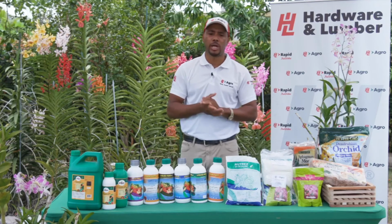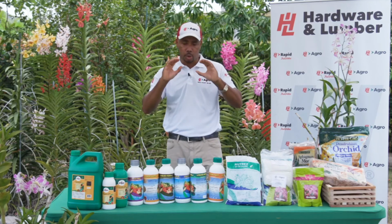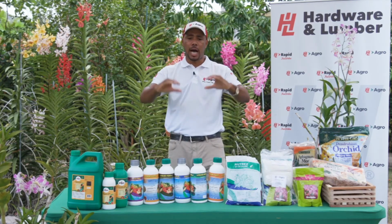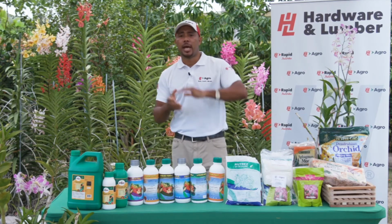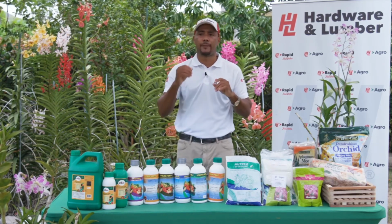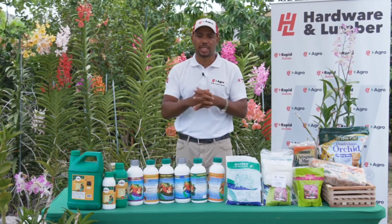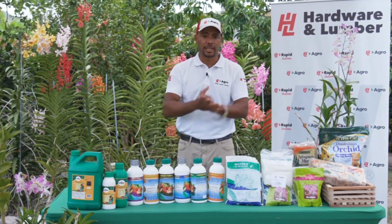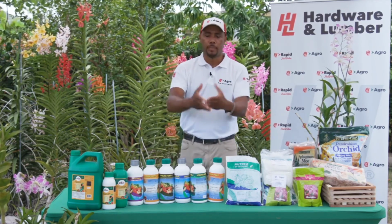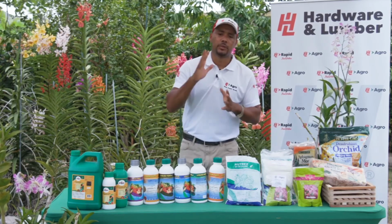Now, potassium also helps to suppress fusarium infection. I want that to be reflected on: potassium also helps to suppress fusarium infection. And in my previous orchid presentation, where we looked at fungal and bacterial diseases, I highlighted that fusarium is one of those diseases that often affect orchids. So the use of potassium to a great degree can help to minimize or suppress the onset of fusarium.